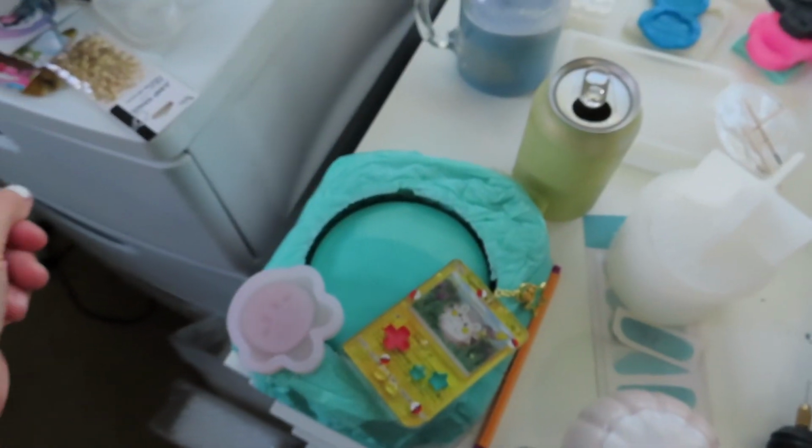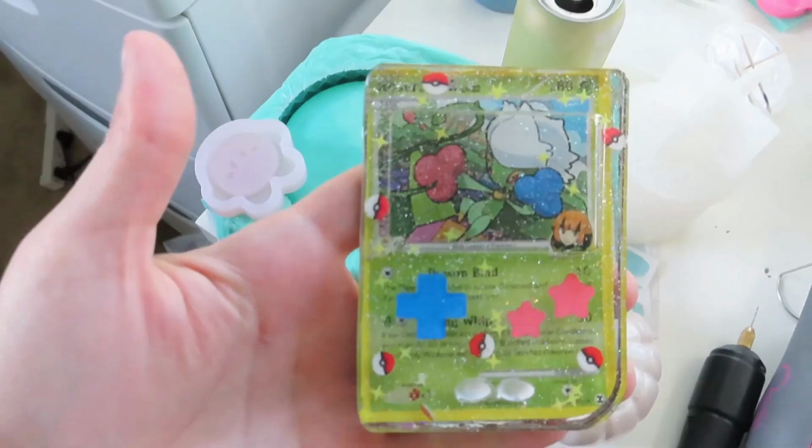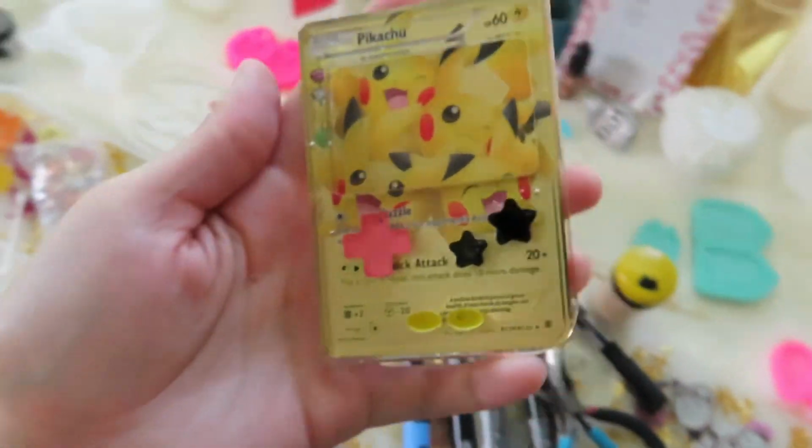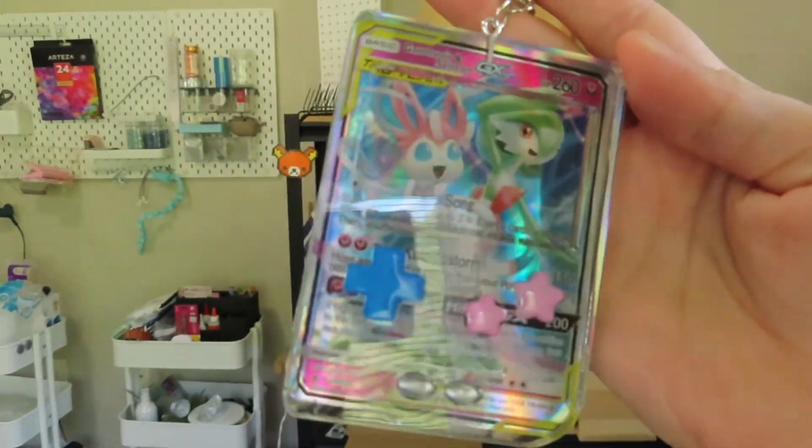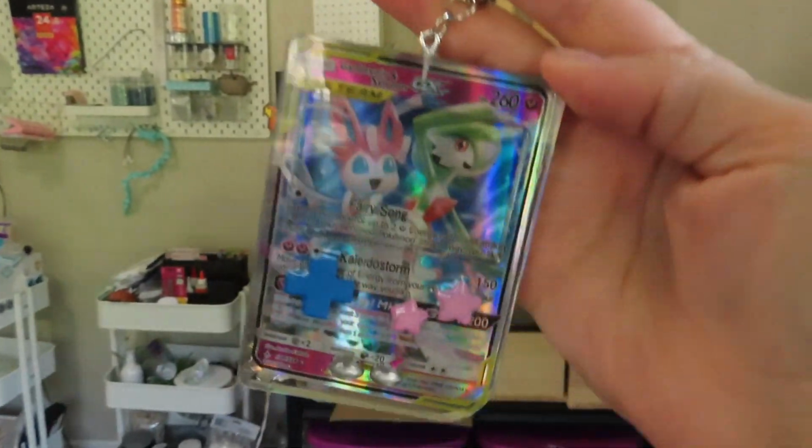Also, one quick thing. I wanted to show you these really cool keychains that I made with the Pokemon cards. And there's Togedemaru. This one. Then there's this one, my favorite. It's like the gold kind of card. Look how cool that is. Holographic. Yes. I'm gonna put these on my shop hopefully soon.